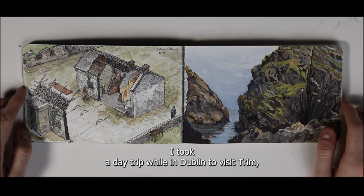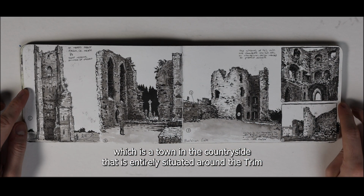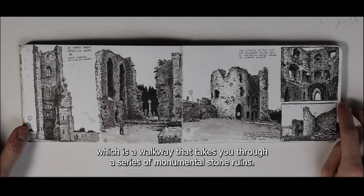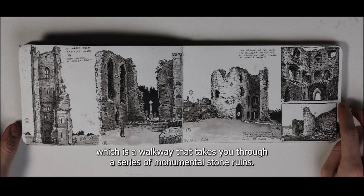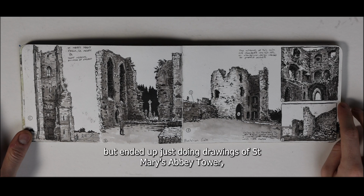I took a day trip while in Dublin to visit Trim, which is a town in the countryside that is entirely situated around the Trim Historic Trail, which is a walkway that takes you through a series of monumental stone ruins. I honestly could have spent the whole week doing drawings in this town, but ended up just doing drawings of St.